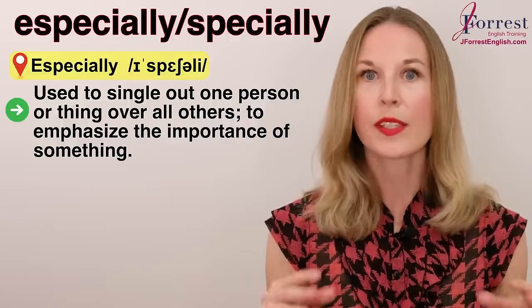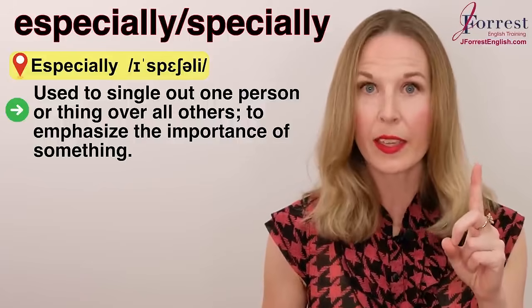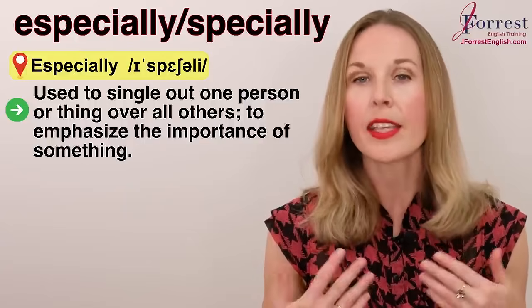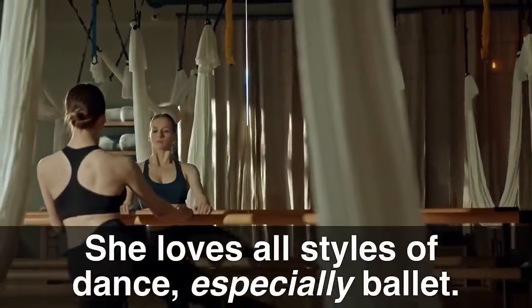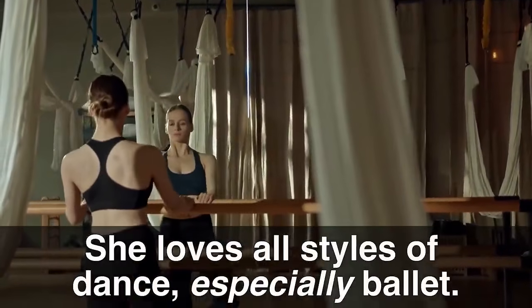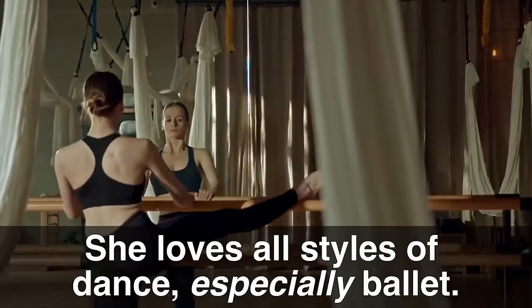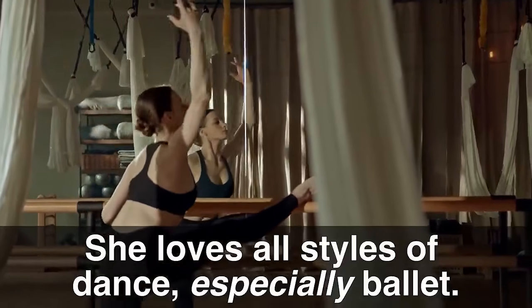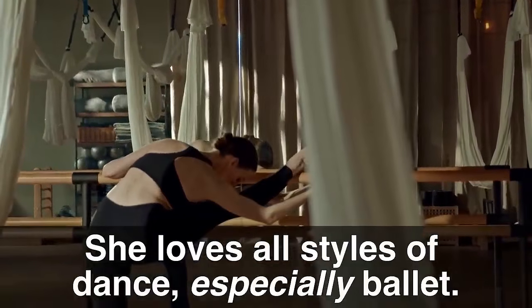This is used to single out one person or one thing over all others. So it's to emphasize the importance of something. She loves all styles of dance. Now, I want to emphasize one. Even though I'm talking about the category of dance, I want to emphasize one. So I can say especially ballet, especially ballet.